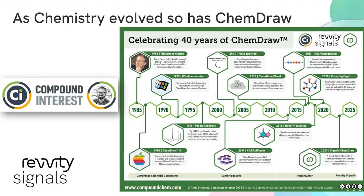As the number of Windows users was increasing significantly in the 90s, Cambridge decided that we should also develop a version for Windows. And so they did it in 1993. Later, in 1997, several chemical intelligence tools were added to ChemDraw, such as the ability to predict NMR spectrum, pKa, log-P, and also the famous structure-to-name and name-to-structure functionality. Later in the 2000s, we had the mass spectroscopy. In 2014, this is where ChemDraw was first integrated to a famous database. This is SciFinder. Later, we also had integration with Elsevier Reaxys and others.